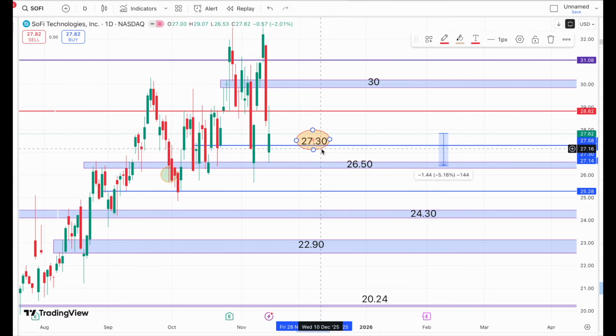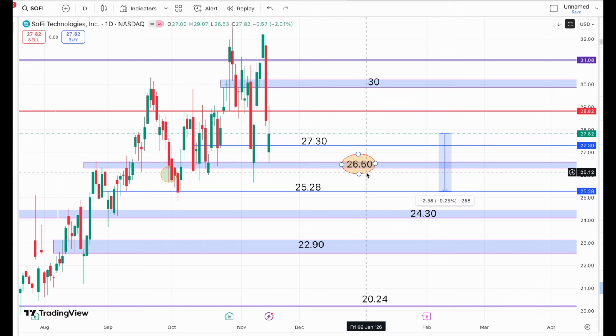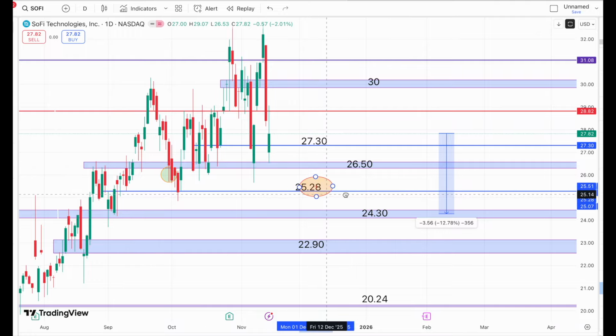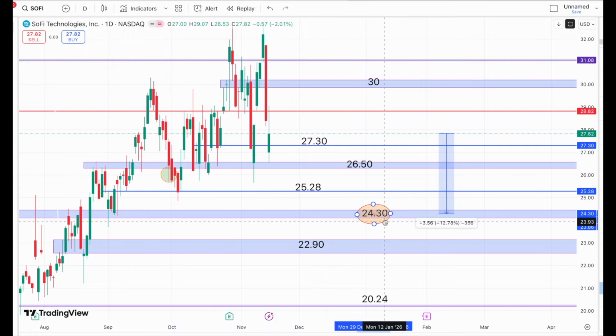If buyers cannot keep the stock above this level, then look for a pullback to 26.50. If that level breaks, then look for a pullback down to 25.28. And below 25.28, the bear's next target to the downside is going to be at 24.30, which from current price, we would be looking at a decline of over 12%.